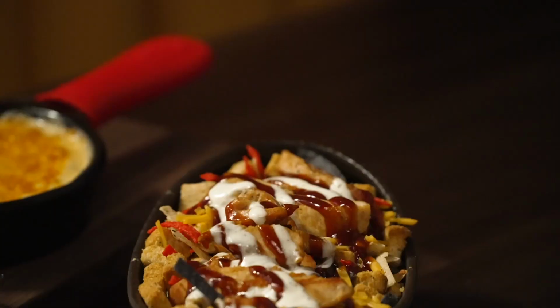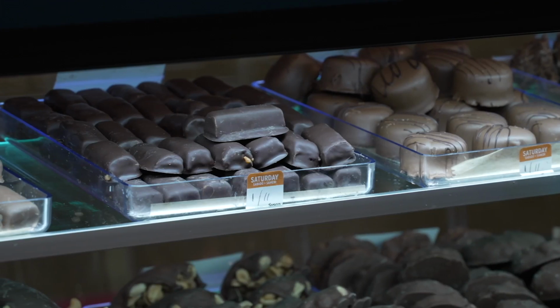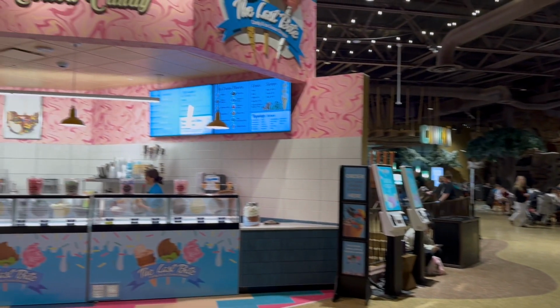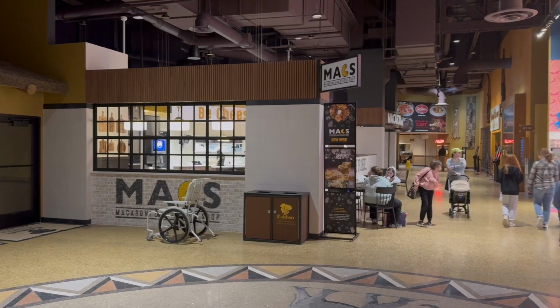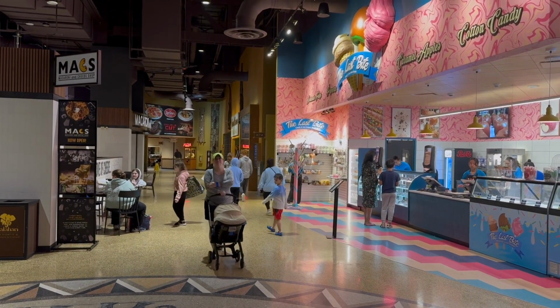Adding Max and moving the coffee shop and upgrading the candy and ice cream store really finished the lobby out. You know, the lobby's 10 years old already this year, believe it or not. So we are always looking at ways that we can enhance our guest experience and keep our property fresh. So this was a big renovation that we were able to do for our food and beverage program this year.